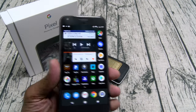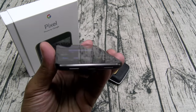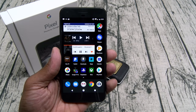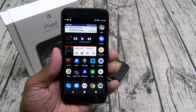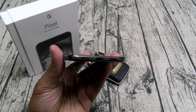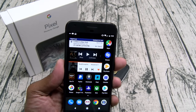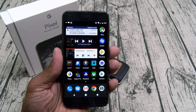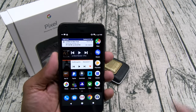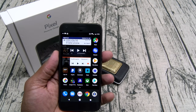Now let me show you the speaker real quick. Let's get max volume. The speaker does sound pretty good though. Would have been nice if it was both. It would have been twice as loud. Or if they bit off Apple and put it in the top, that would have been hot too. Not bad, not bad. I don't know why they didn't put one in the top. They should have copied that from Apple, and this phone would have been way better.